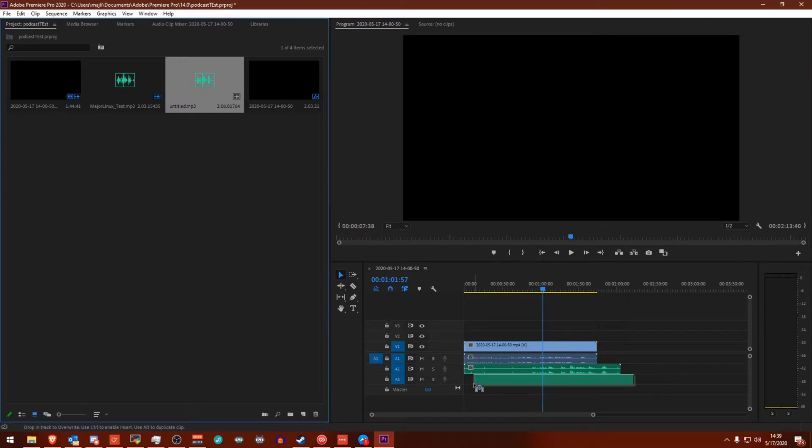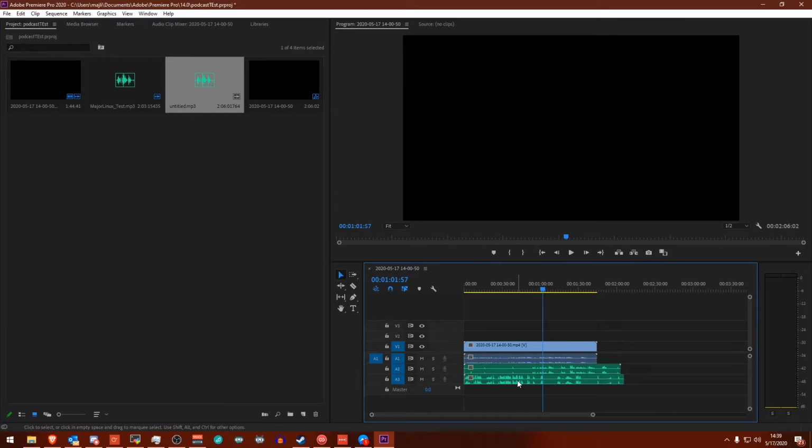And then I'm going to bring in mine. So this is my audio file here. And obviously this one's going to, like, this even looks louder. The waveform is a lot higher than what you're getting here in the OBS file.